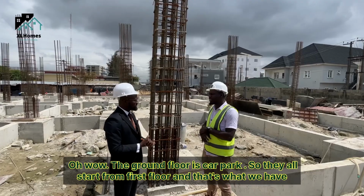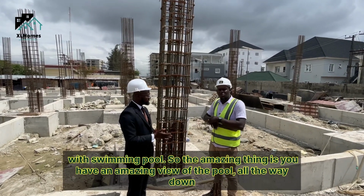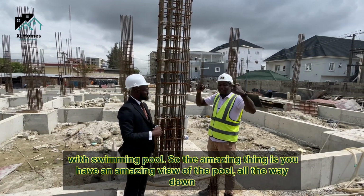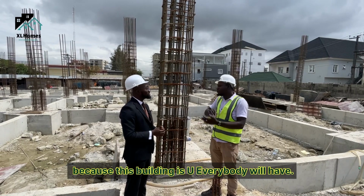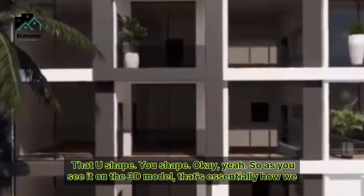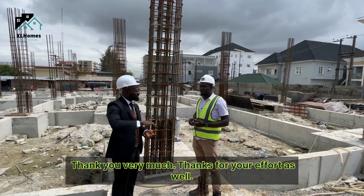Oh wow! The ground floor is car park, so they all start from the first floor, and that's where we have the swimming pool. So the amazing thing is you have an amazing view of the pool all the way down because this building is U-shaped. Everybody will have that view. So as you see it on the 3D model, that's essentially how it's going to be.